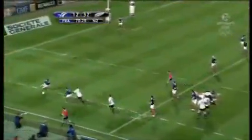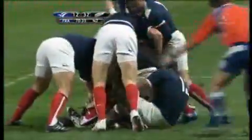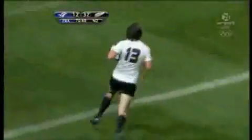Blindside kick. McCaw there to make the tackle. Fifteen metres away from the line. All Blacks ahead by 32 points to 12. Ten minutes remaining, and Conrad Smith goes sailing in. Simple as that.